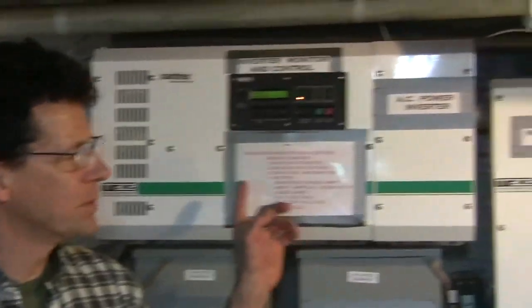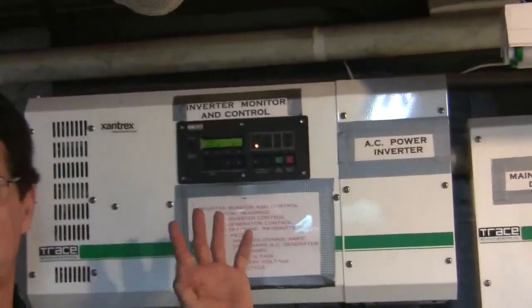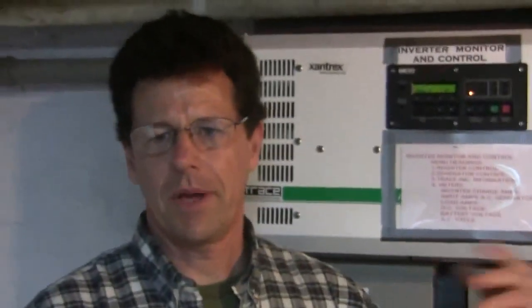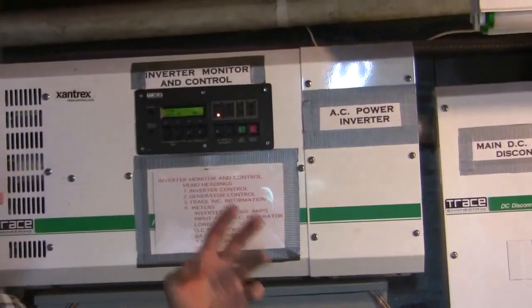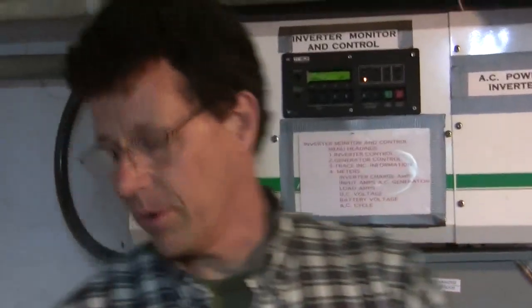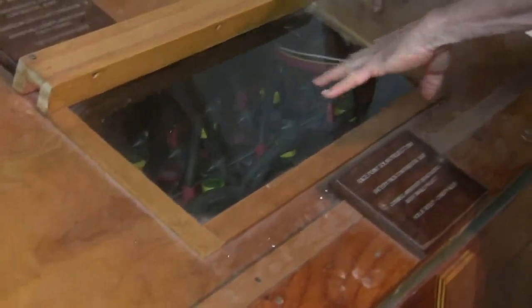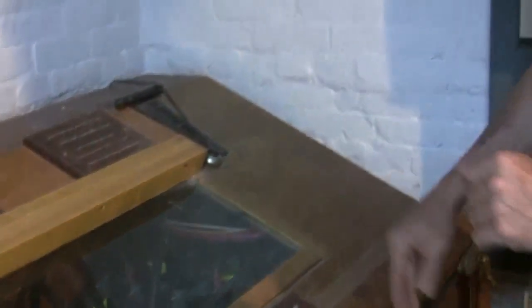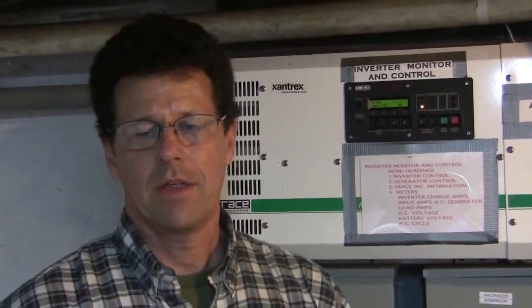Okay, so this is the heart of the system. It's an inverter which converts the power from the renewable energy sources outside to the common household power that we use in the keeper's house, as well as the whistle house. It's fed off of a battery bank here, which is a large enclosed bank of batteries, and those keep the system up and running night and day, and for cloudy times and for windless periods when we don't have sources of power.